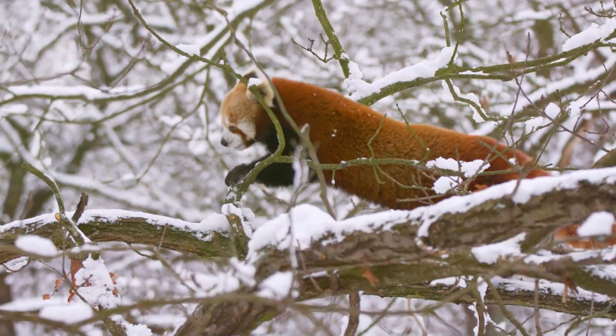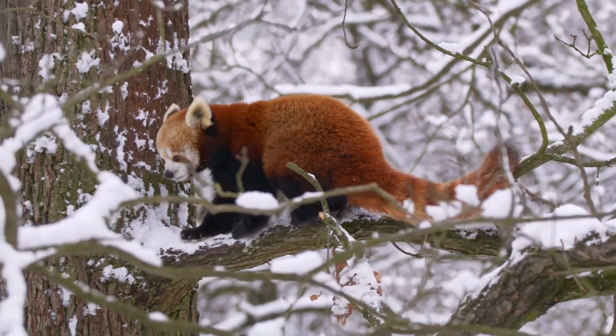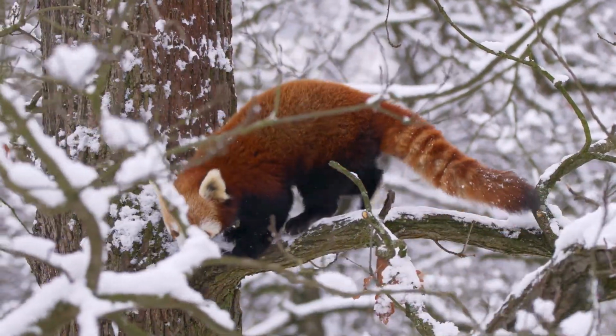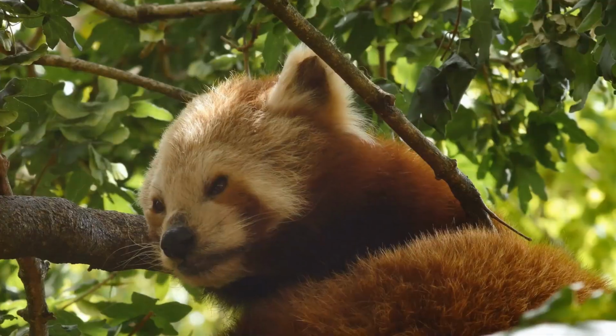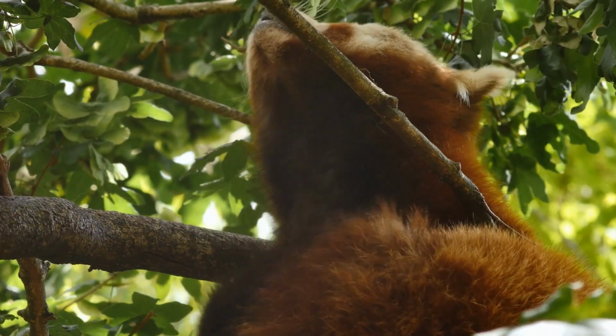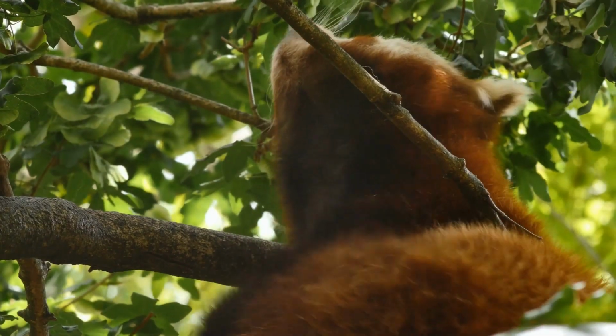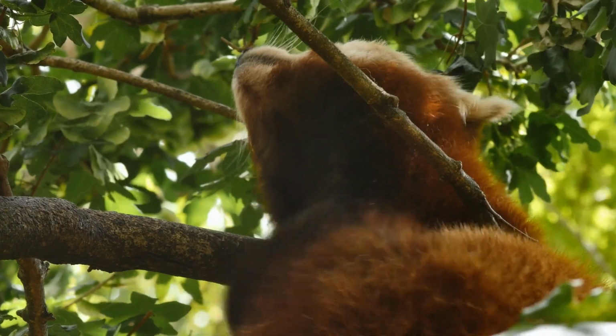They live in high mountains. Specifically, red pandas are native to the temperate forests of the Himalayas, ranging from Nepal to China. These regions provide the perfect environment for red pandas, with plenty of bamboo, which makes up the majority of their diet. The high altitude and cool climate are ideal for these animals, allowing them to thrive in their natural habitat.